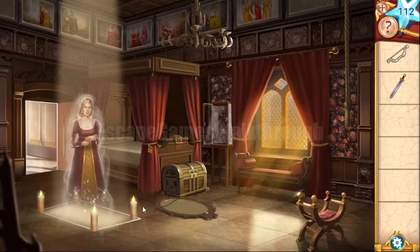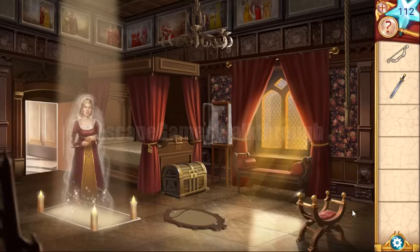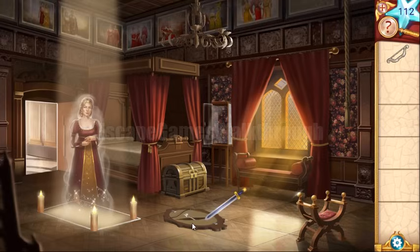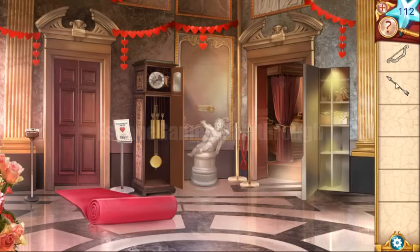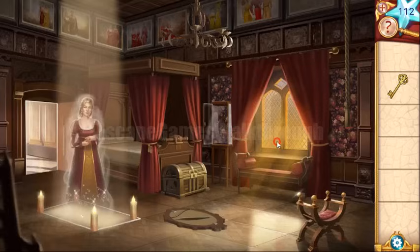And now we have this portrait. So it's with a secret, and we need to use the sword to cut it. And here's an arrow to take, and this arrow and the bow goes to the statue to shoot the bow and get the key. So this key is to open the chest inside in the room.